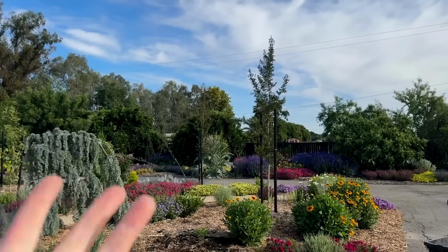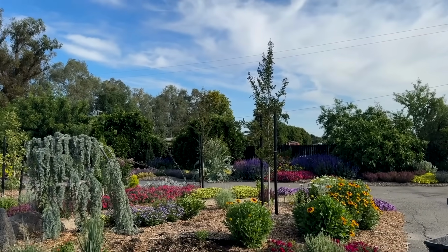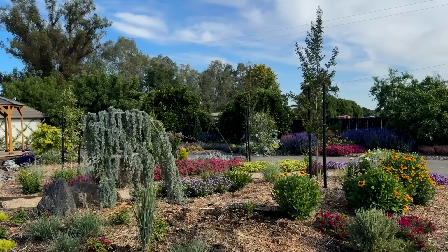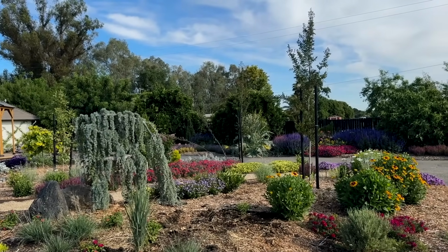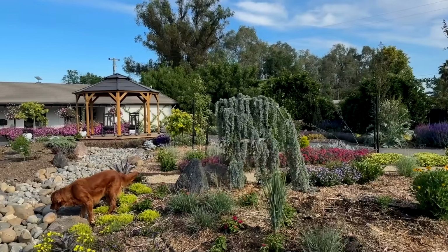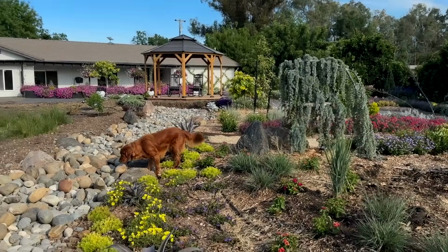And of course, once all these trees get mature height in 10 years or whatever, I'll have to change out a lot of these plants to more part shade, to even shade in some areas. But for right now, it's full sun, and I might as well enjoy the full sun while I have it.